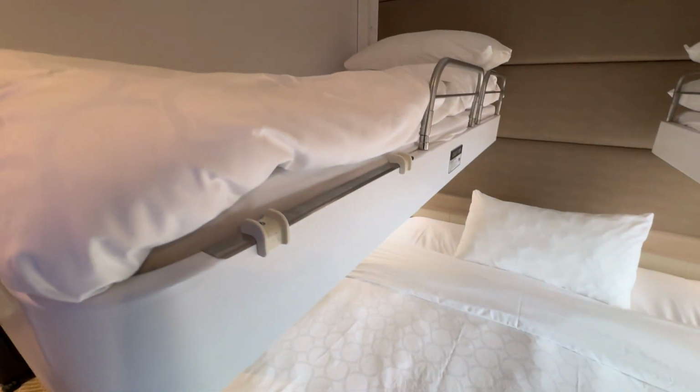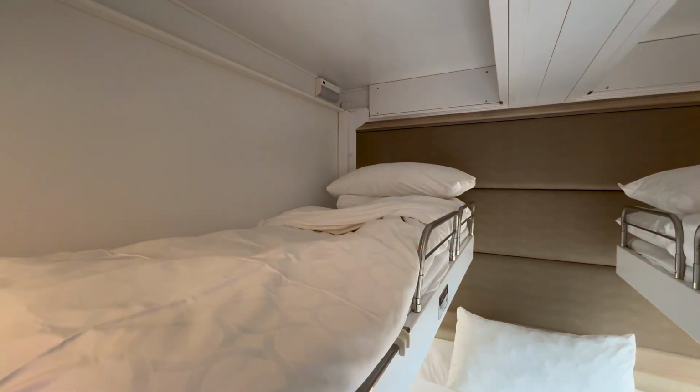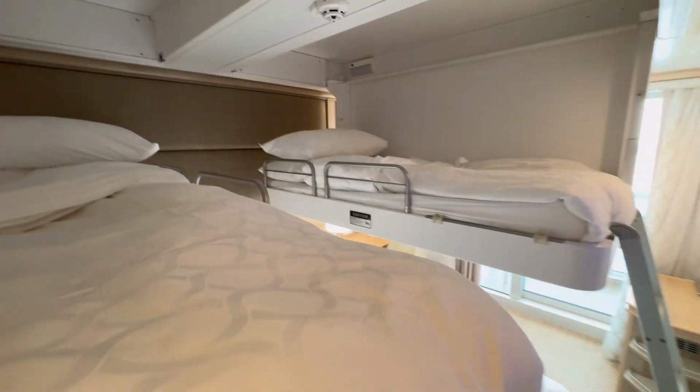And I love the setup in here. Now we'll probably have to have a little one jump on the bed to get up here to her upper bunk, but this is just a great setup and we're really excited that this will sleep all of us comfortably.